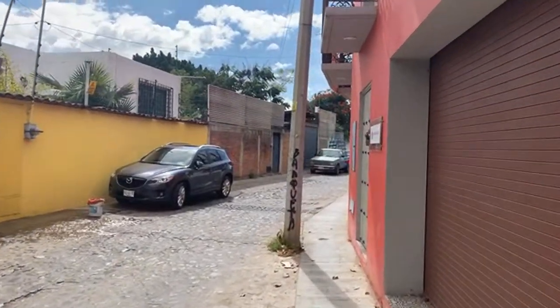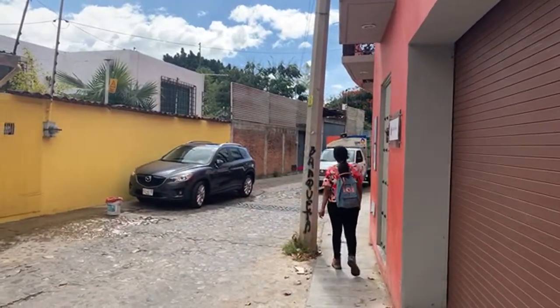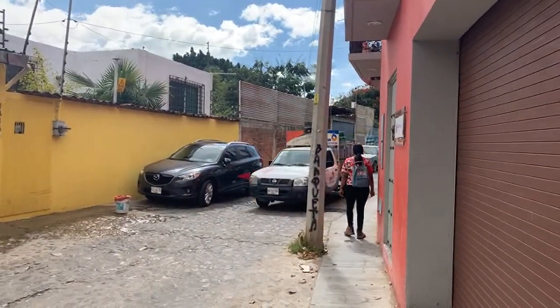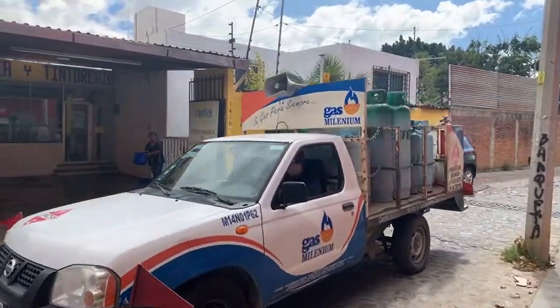Okay, so this is the other thing about Mexico and Oaxaca in general. Everything has its music. This is a gas truck announcing it's the gas.